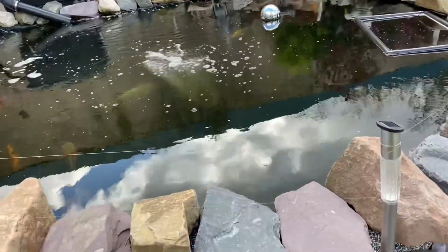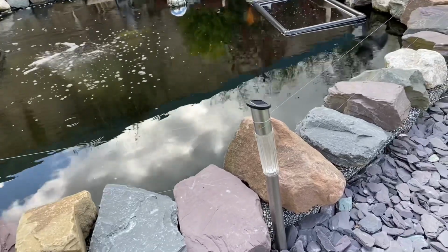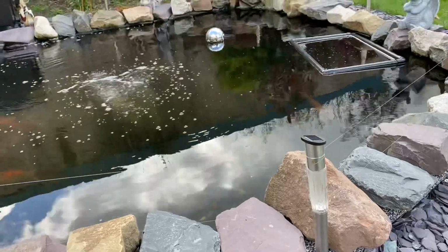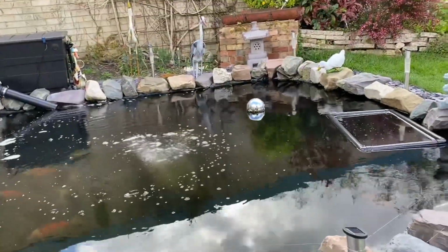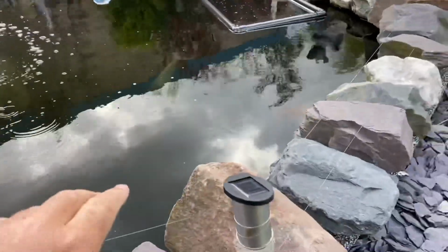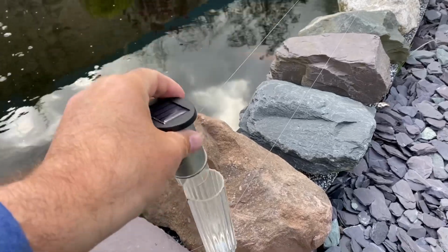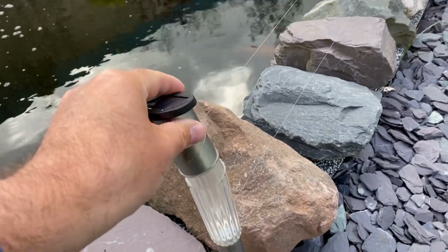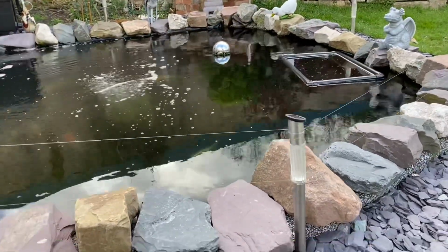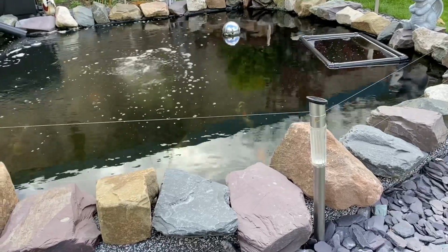Now, the fishing line had a bit of a test the other day and failed miserably, I'm afraid. What happened was a pigeon swooped in quite low and hit this wire, and basically what it does is it pops this top off, and it just really isn't strong enough, I think, for what I need it for.